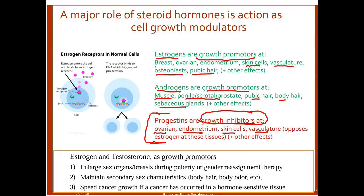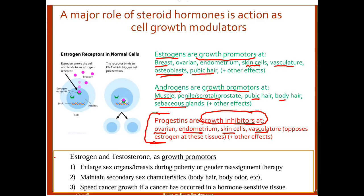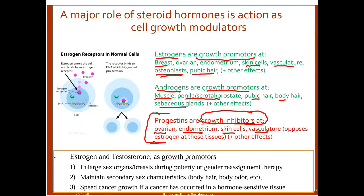That's really important, because if you have estrogen only, you're going to have a lot of growth of all of those tissues, whereas if you add progestins now, you'll still have growth at breast tissue and other types of tissue and osteoblasts, but you won't have it at the endometrial and ovarian tissues. So those can compete with each other, and because they're high at different levels of the month, you're going to have some differentiation in the growth of those tissues at different times in a menstrual cycle.